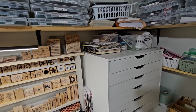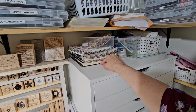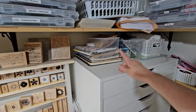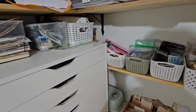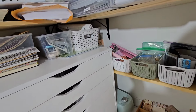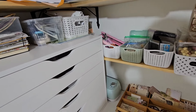And then I've got these are the projects that I'm working on, the different journals I'm working on, and my glue books, and my heart prompt basket, and all that kind of stuff. And I have my Cricut way in the corner there with all my Cricut stuff, because I don't use it very often, so it's kind of hidden in the back there.